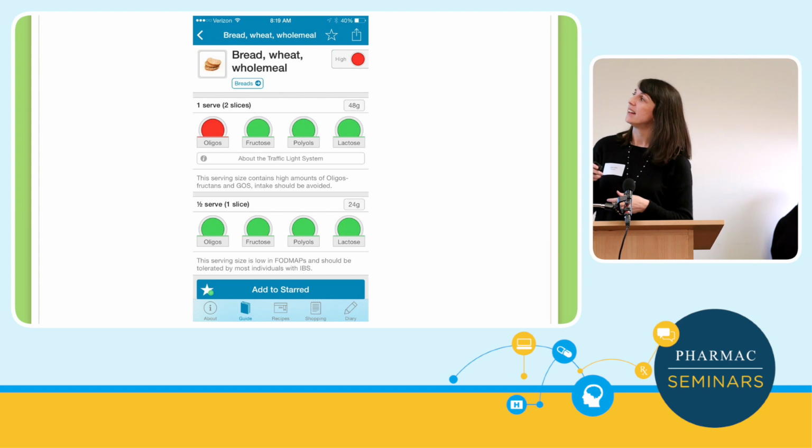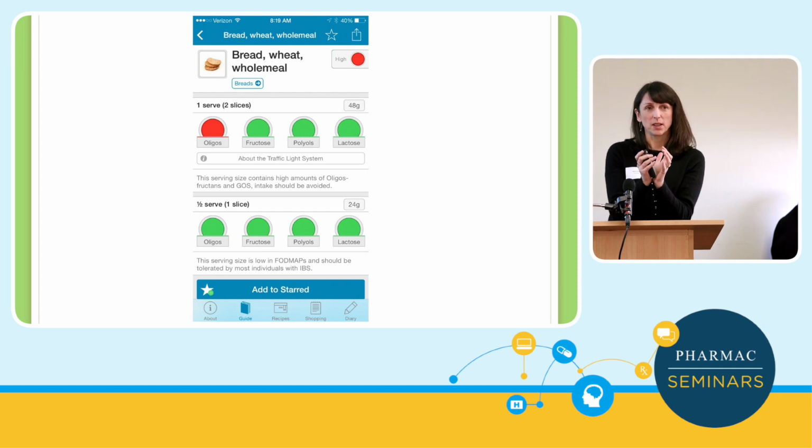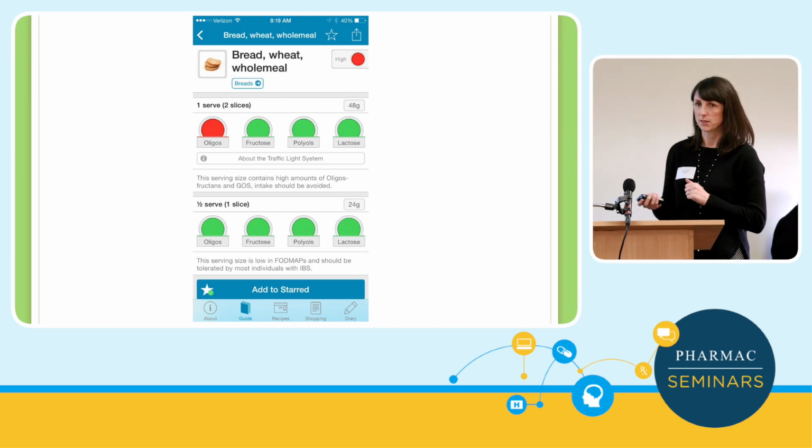Yeah, per sitting. And the recommendation around fruit for fructose is you can have 1 serving of fruit at a time, and that's every 2 hours. So they're kind of thinking about it in terms of how fast it would go through the digestive tract.